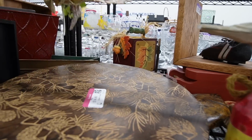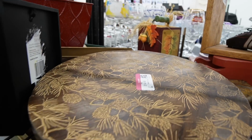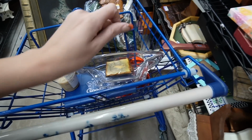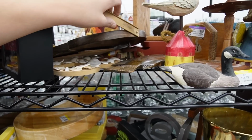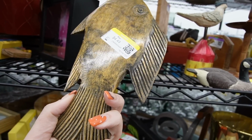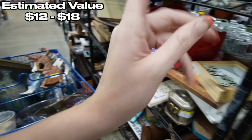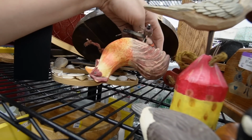I'm gonna dig around a little up here. Oh, there's some sweet little owl plaques, $2.49 each. Stick those in my booth, maybe. And a carved fish. A rooster on wheels. $4.49. That is a fun fish, kind of like folk art style. I'll grab it. I want to get a closer look at this rooster on wheels because that's just different.